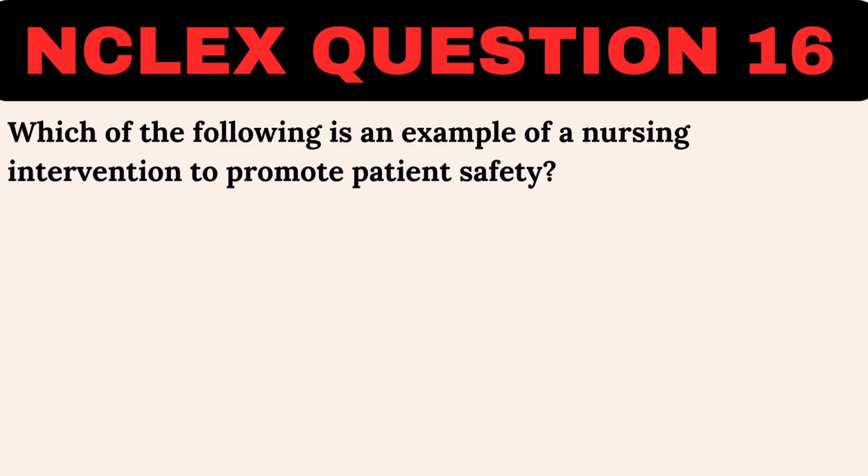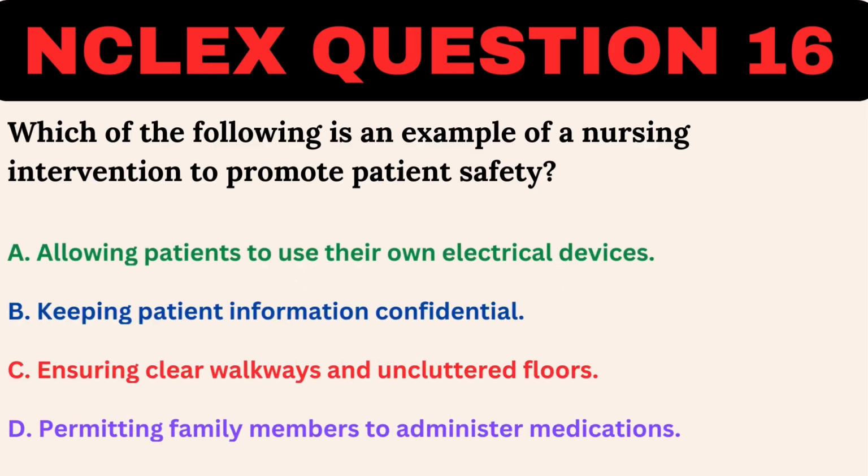Which of the following is an example of a nursing intervention to promote patient safety? A. Allowing patients to use their own electrical devices. B. Keeping patient information confidential. C. Ensuring clear walkways and uncluttered floors. D. Permitting family members to administer medications.